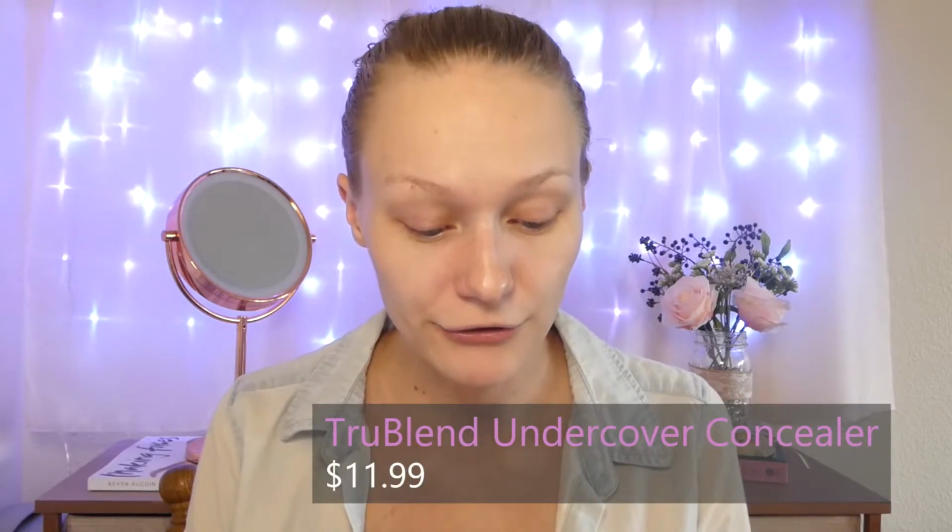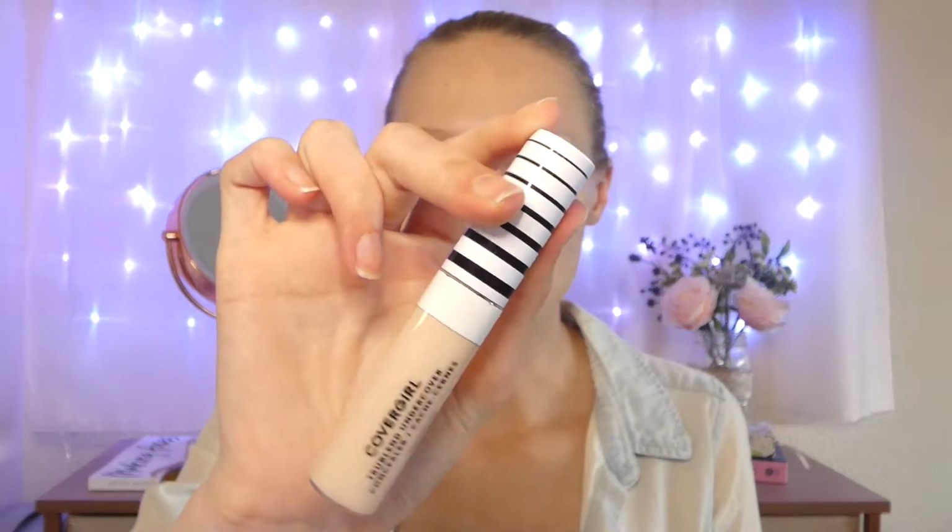So we're going to start out on our eyes like we usually do, and we are going to grab their concealer. And the concealer that I got was the Covergirl TruBlend Undercover Concealer. And so here's what it looks like. I think this one is not their newest concealer. I think it's been around for a little over a year.